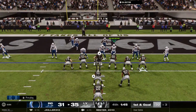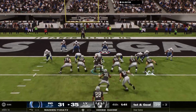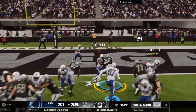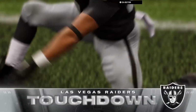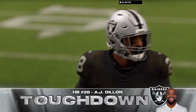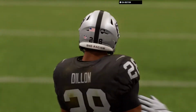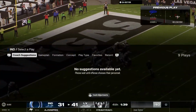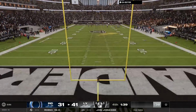A touchdown would put this one to bed. A few shots at it here, starting with 1st and goal. Dillon is in. Touchdown, Las Vegas. The Raiders now lead by 10. A.J. Dillon, the touchdown. Well, in a close game, they needed somebody to make that type of play. Now it pushes their lead to a couple of scores and makes a comeback that much more difficult.